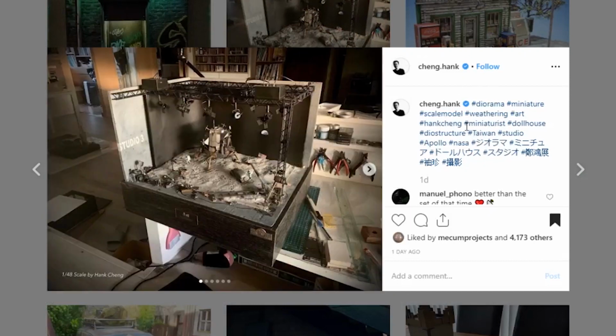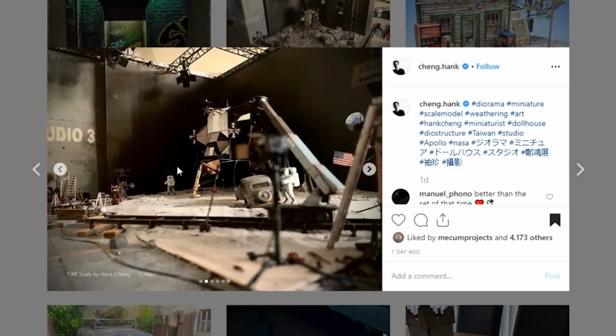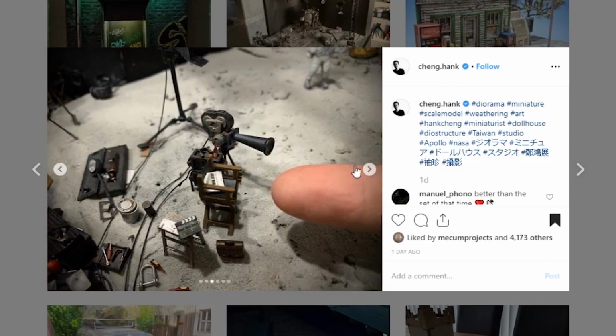Here's Cheng Hank. We've showcased him once, maybe twice before. This is a moon landing. A little conspiracy theory going on here because it is a movie set with a whole bunch of lights. That is absolutely amazing. Let's get in a little closer. Take a look at that. This is so cool. Holy crap, I absolutely love it.